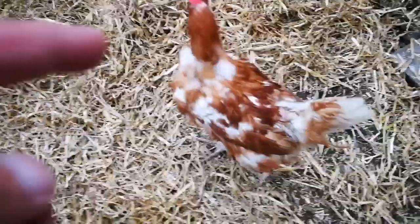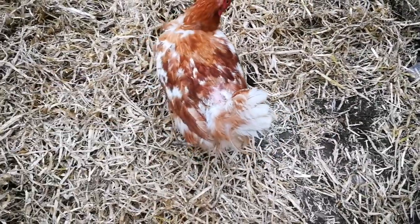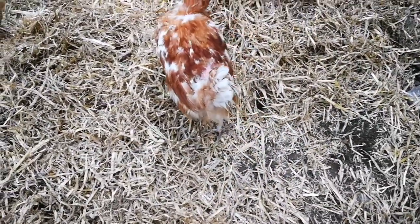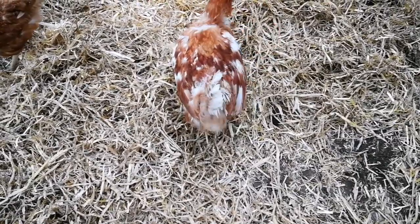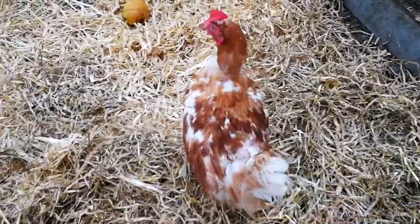She had been with a rooster. The rooster was mounting on her. They haven't got fleas or anything like that. No parasites. What you're looking at is the follicles of their new feathers growing. Yeah, that's the new feathers.